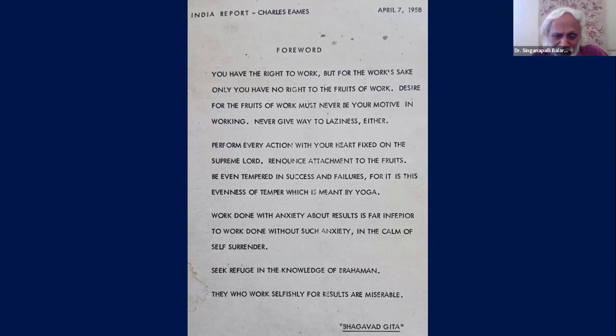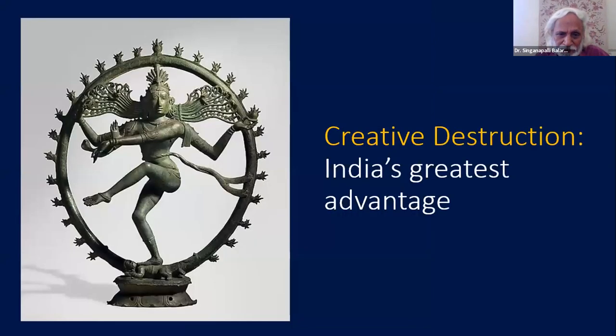The third one is even more surprising. The report refers to the Nataraja, who is the lord of the cosmic dance, and he talks about creative destruction. He says India stands with three great advantages, and one of the first great advantages is creative destruction.